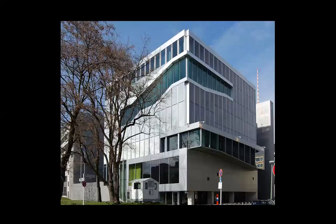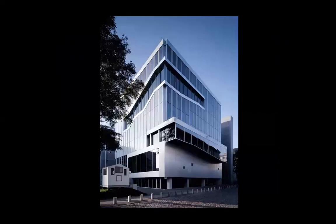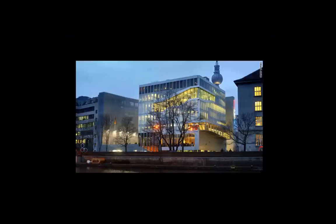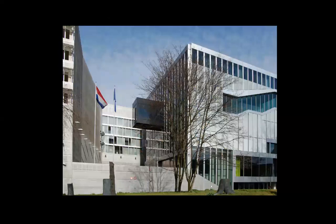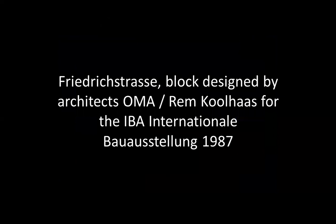Dutch Embassy, the Dutch Embassy in Berlin by Rem Koolhaas. He built at least two other buildings that I know of. He recently finished a large building, and I placed it on the invitation to this presentation today. But this is the embassy, Dutch Embassy in Berlin, Rem Koolhaas.